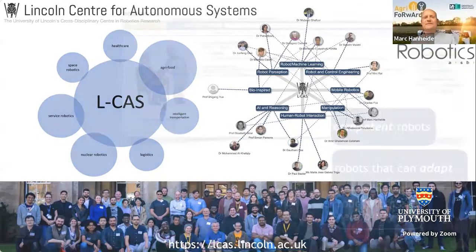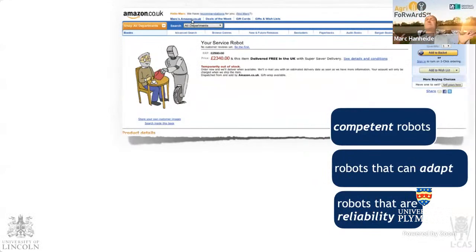My own personal view, and this is a slide I've been using for a very long time now, is this vision of eventually you will be able to buy your own service robot. You can already buy robots, but it's one that is really just almost equipped with all sorts of innate capabilities.